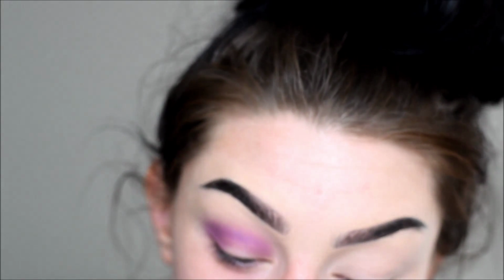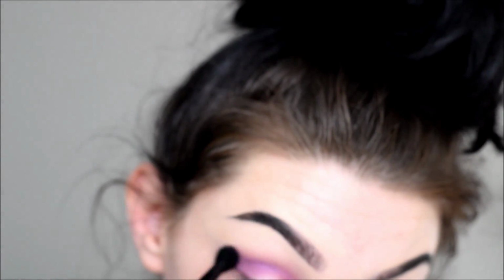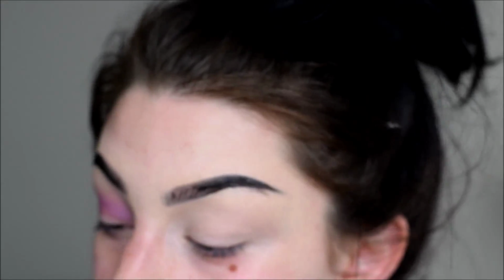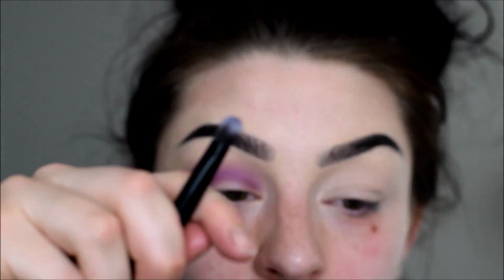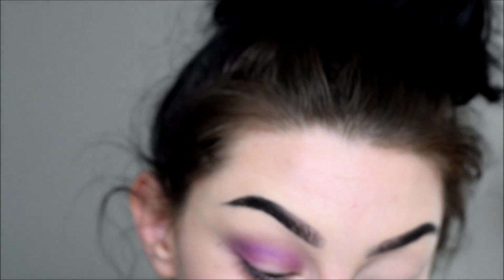I'm going to take a little more Pink Mauve and blend the edges of that again. I'm just using really small and light circular motions here. Next, I'm going to take this smaller end of the brush, the Anastasia brush, and dip it into Aubergine, which is a really nice kind of shimmery eggplant color. And this is going to go into my outer V. I also think I want to make this into a halo eyeshadow look, so I'm going to put a little bit of it on the inner corner of the eye as well.